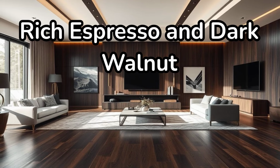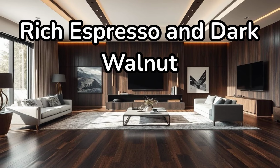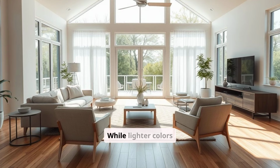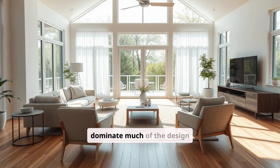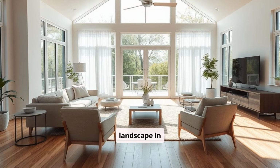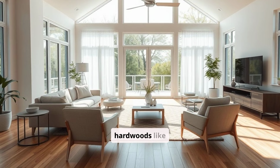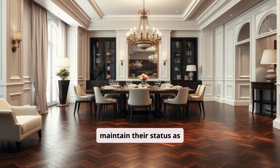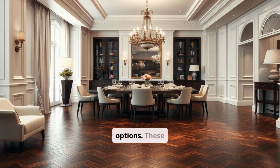3. Rich espresso and dark walnut wood floor tones remain a bold statement. While lighter colors dominate much of the design landscape in 2025, rich, dark hardwoods like espresso and walnut maintain their status as luxurious, timeless options.